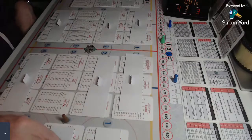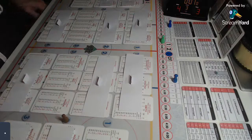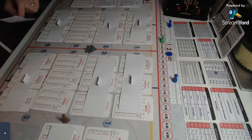So let's have a think. 2 came on. So 1 will take over. This is going to change the ODI slightly. Let's have a look. They had 3 and 3. And they're 3 and 4. So that's 7. So it's 7 and 8 is 15. So it's still a 0. So these 2 guys are out for the rest of this game.